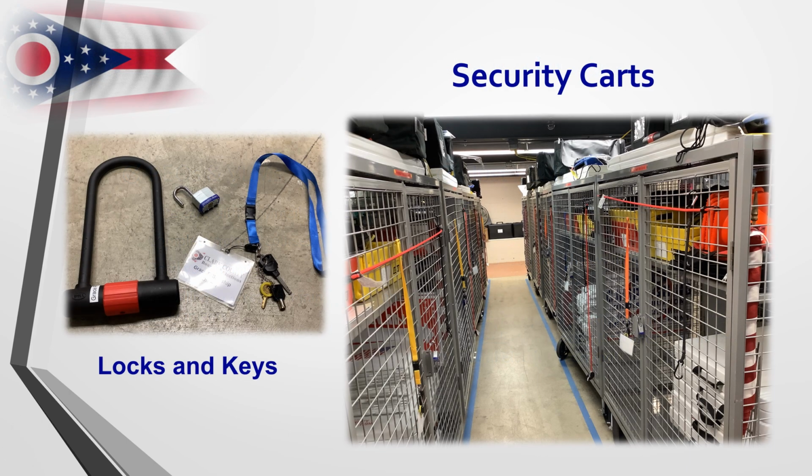Pictured on the right are the security carts. The security carts hold the equipment and supplies related to running the election. On the left, there is a picture of the locks and keys for the security carts and voting equipment.